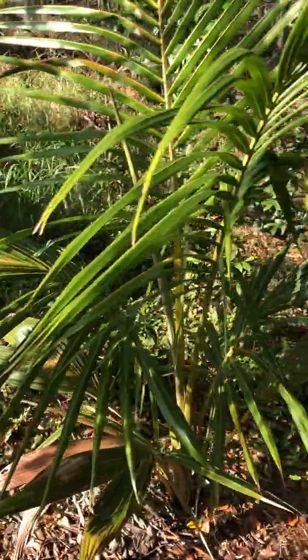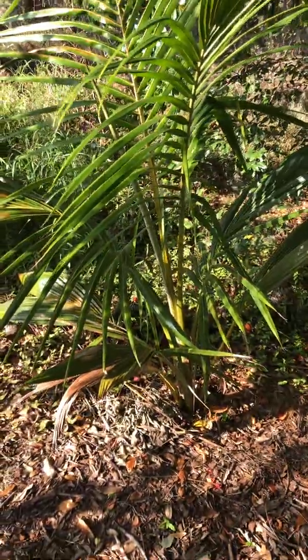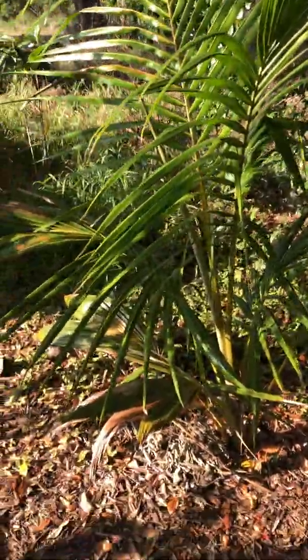It's gonna warm up now. This is another coconut, which is doing really well. It's very protected in here, so it's got its own microclimate.